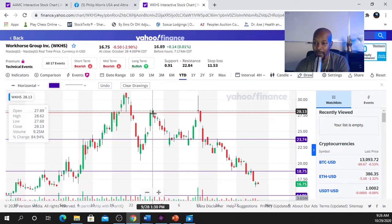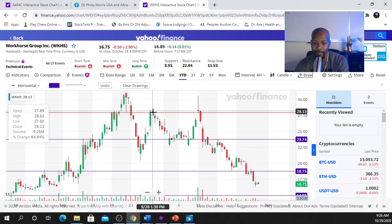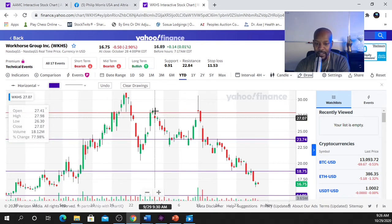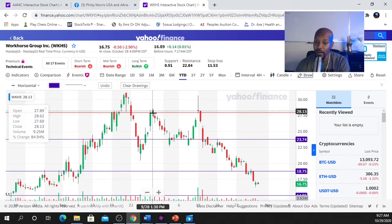And then what happens? We have some retracement. So if you are holding this stock at this position here, you say, hey, I may want to sell my position because I'm thinking that it may retrace back to the support levels. Now let's take a look at this. This resistance here has also become the support for this retracement.